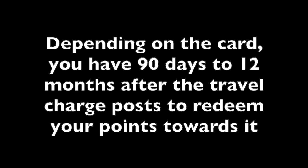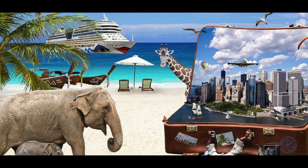So this means you can be on vacation, book a spur-of-the-moment flight, train ride, you name it, and then you can redeem your points towards the charge when you get back home. And with some of those cards, like I said, up to a year after you can do so. So you can continue to fund your previous travels if you want with your points.